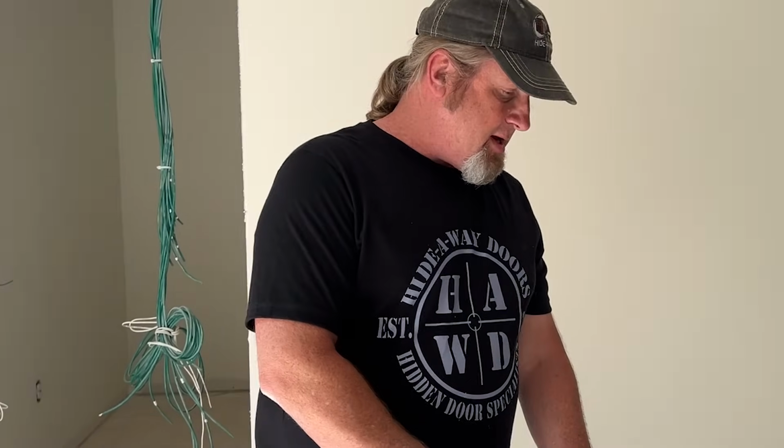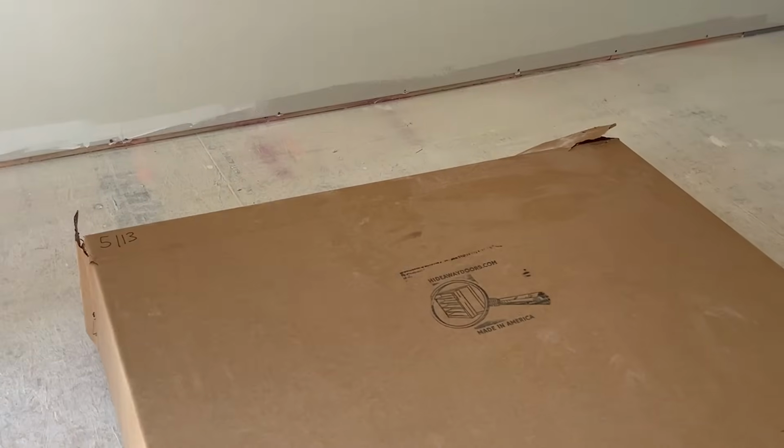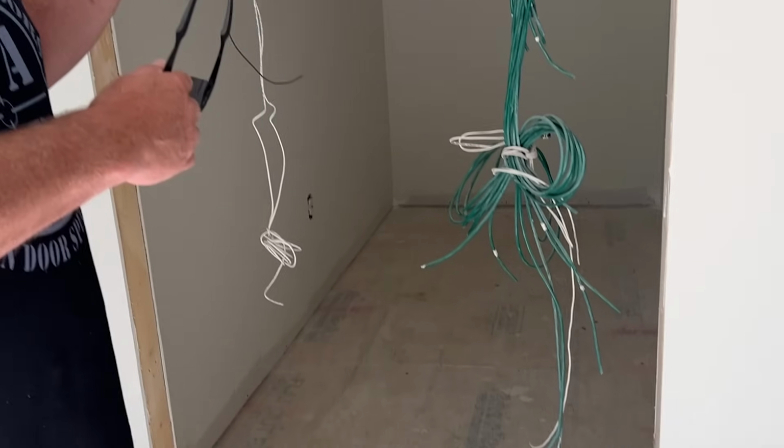When you get your box in, ready to install, you want to make sure that your logo is facing up and in the direction of your opening.